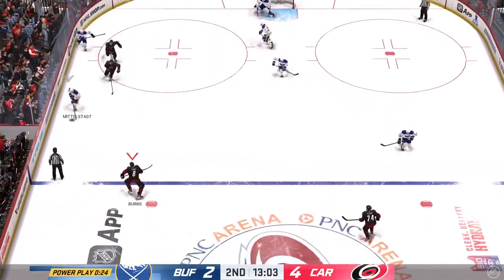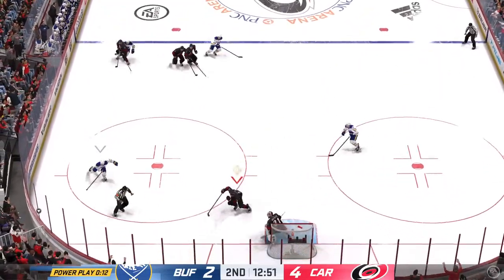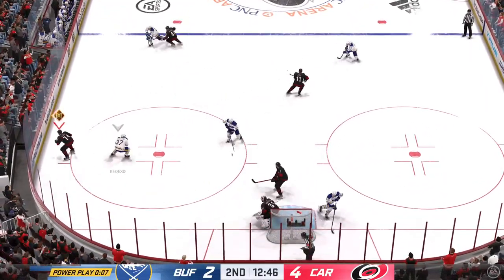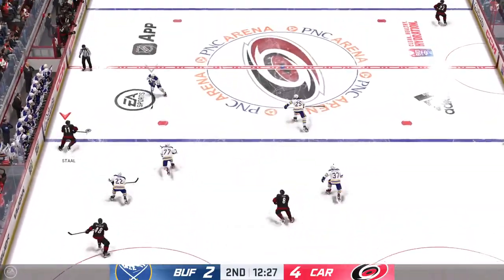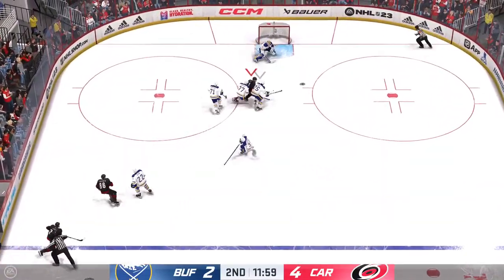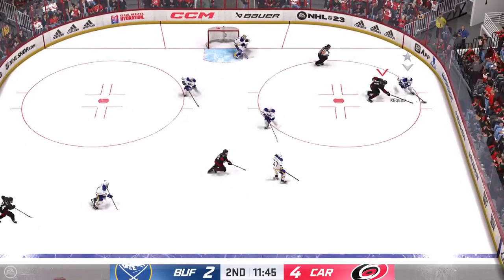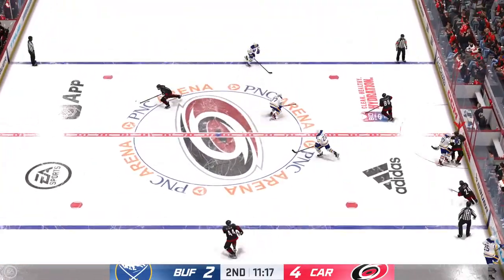Carolina's played a really good game here. I like the way that they've checked. They've turned pucks over. Now they want to make something out of all this puck possession. Pesci's up and ready to join the play. Carolina's PK unit gets their man out of the box. Hey, I think I killed two penalties in my life. Looked to me like the penalty killers did a good job there. They didn't really give up anything.